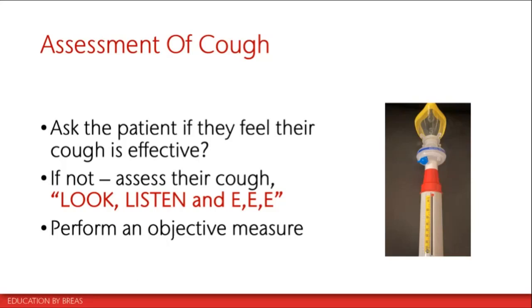When we assess cough, we need to ask the patient whether they feel their cough is effective. If not, we need to assess it. If a patient told me that their cough is completely normal, they can clear their secretions, they have no problems, I wouldn't go on to assess it further. But if it's not, then I would look at their cough. I would look for the rise and fall of their chest wall. Is it in combination with their abdomen, or is it paradoxical?